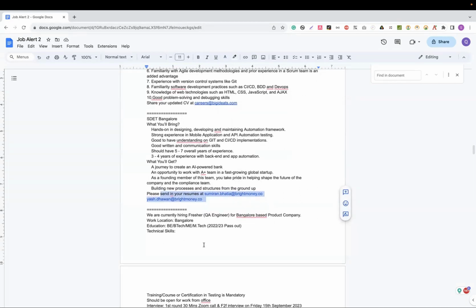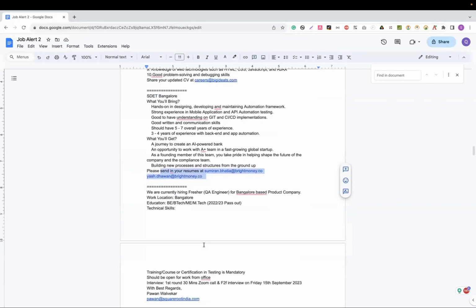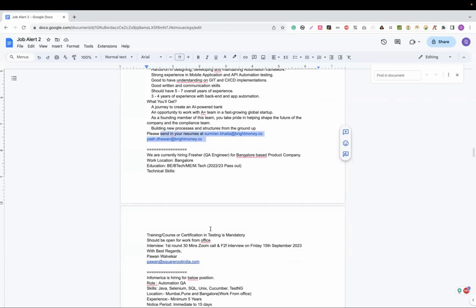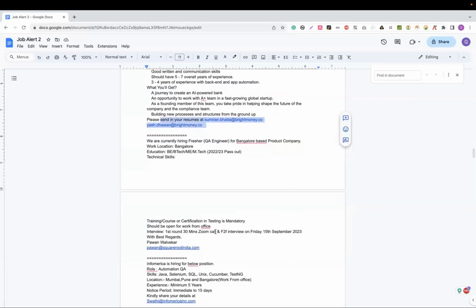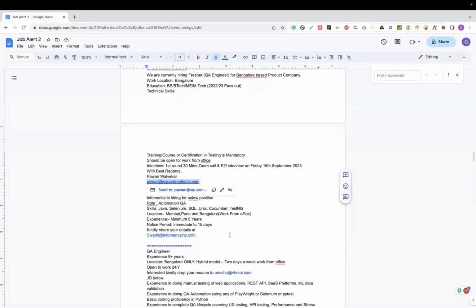Next opening is for the fresher QA engineer, and for the Bangalore location, and this is for 2022 and 2023 pass out graduates. So for this, training certification is mandatory, and you should be open to work from office. First interview will be on Zoom call, and the second one is on Friday, 15th of September. So you can try for this opening, and if you are interested, you can simply share your resume on the mentioned email. So this can help you in some way.